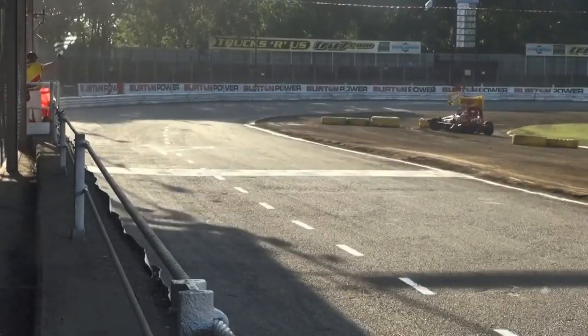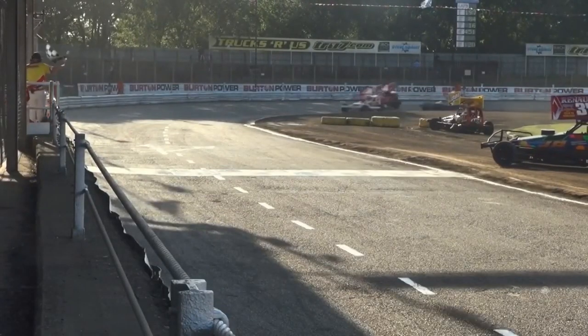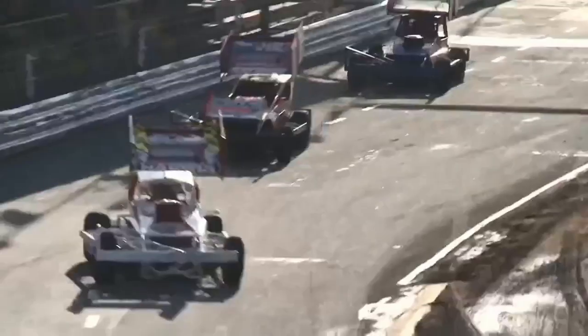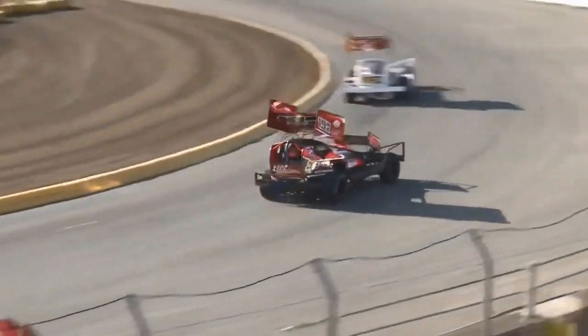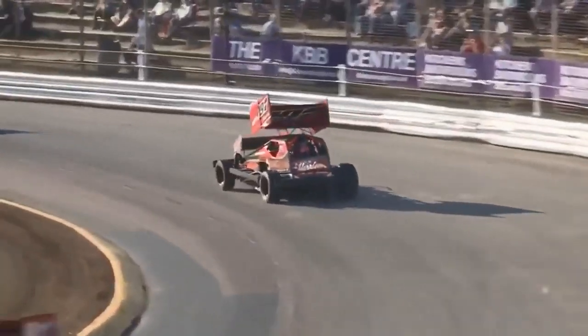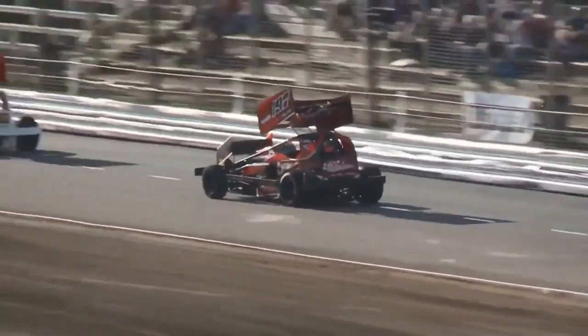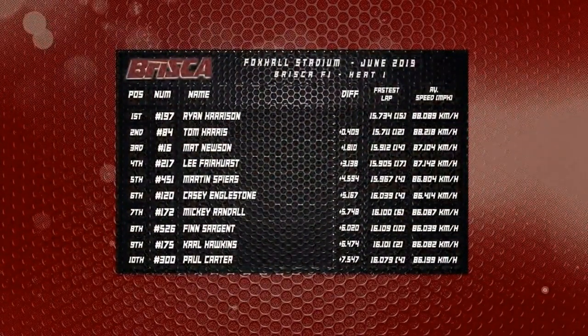So quite an impressive first heat there. 1 or 2 cars suffering some damage, but no problems for Ryan Harrison and Tom Harris, plus Matt Newson. They race clear of the field, helped by the yellow flags coming out. They're able to catch early leader Martin Spires. It's Flying Ryan's new car that takes the win in a fast and furious heat number 1 here at Vauxhall Stadium, Ipswich. Ryan Harrison taking the win then ahead of Tom Harris by 0.4 of a second.